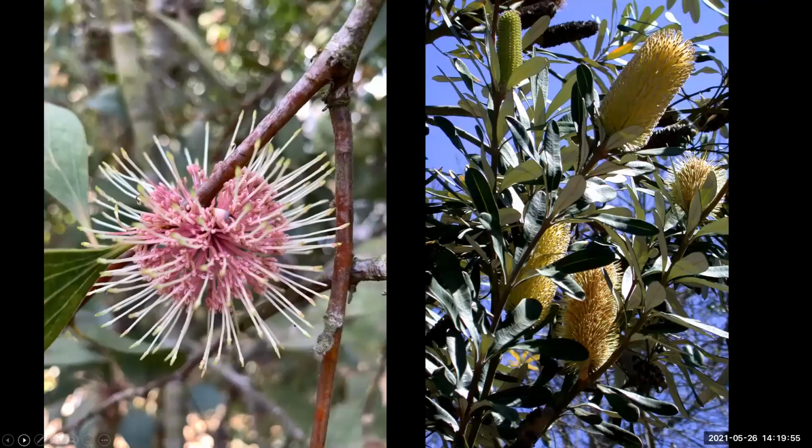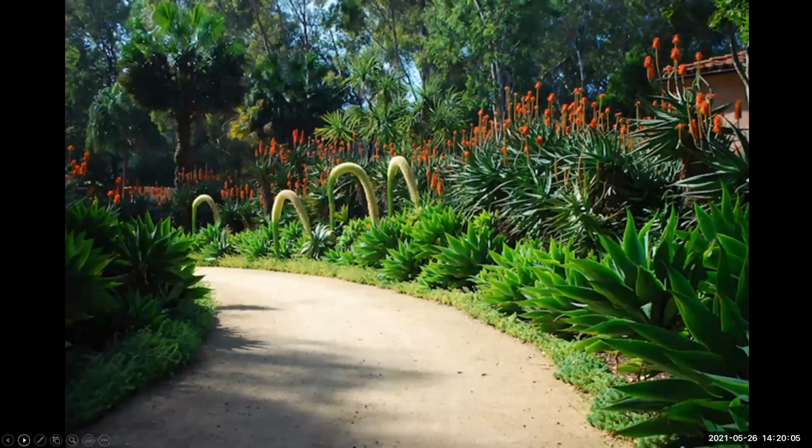A couple plants in the Protea family, Hakea petiolaris on the left, a Banksia on the right. From there we head up the main drive, the lower main drive. Here we have obviously an aloe towering over these Agave attenuata and Sedum pachyphyllum at the base.